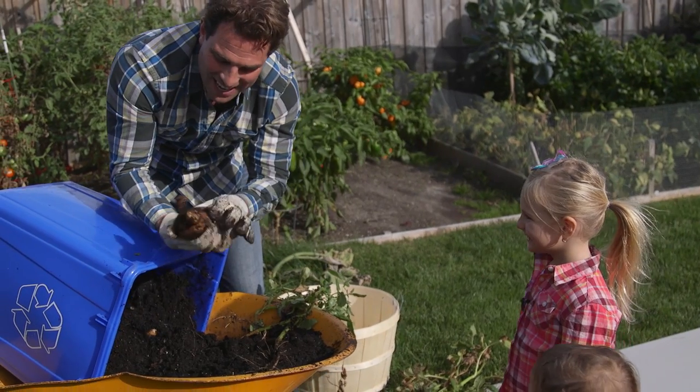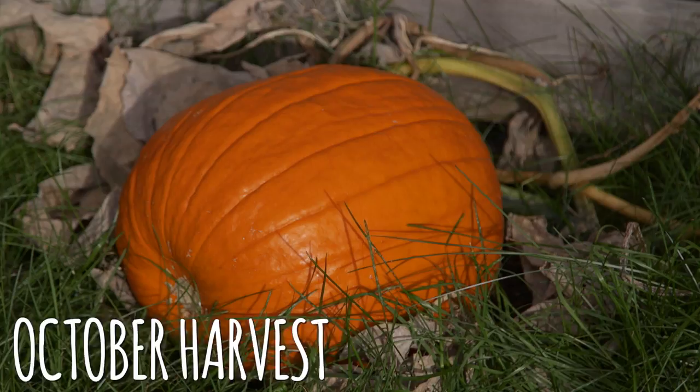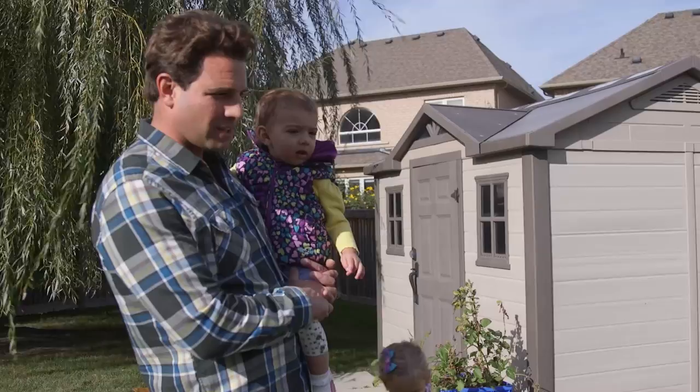Who does that potato look like? Mickey! Mickey Mouse potato! It's like Minnie Mouse too! It's been a long summer. We've had a great harvest. We're still harvesting. Thanksgiving is coming up, so we're very excited about that.